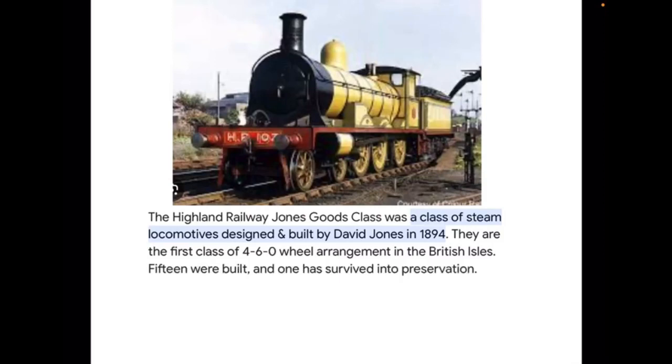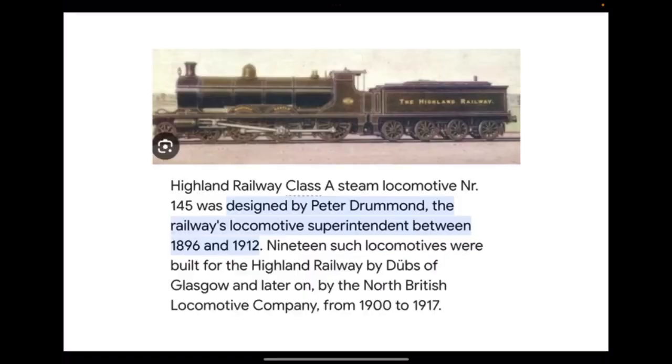Okay, now we're on to the Jones Goods class. This is our last review of the day, so let's get into it. The Highland Railway Class A steam locomotive, number 145, was designed by Peter Drummond, the railway's locomotive superintendent, between 1896 and 1912. 19 such locomotives were built for the Highland Railway by Dubs of Glasgow and later by the North British Locomotive Company from 1900 to 1917.